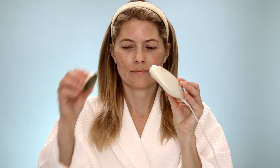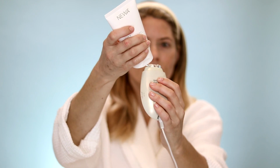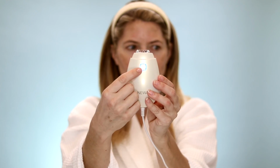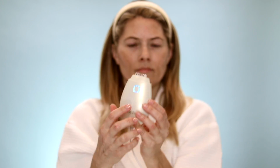Make sure your skin is clean and dry. Take off the top and then apply 2 stripes of the gel to completely cover the electrodes. There are 2 levels and I use it on level 2, but you can certainly start on level 1 if it's your first time or you have sensitive skin. Then you press the blue button and when it starts blinking, you know the device is ready.